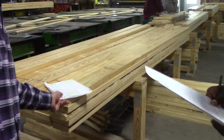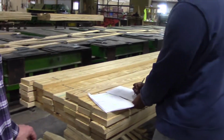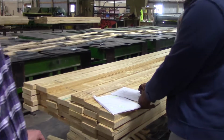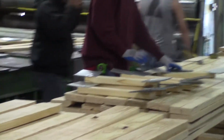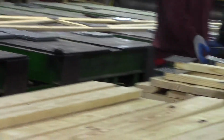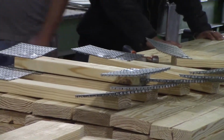So you create your truss flat. And we also mark on these trusses where the purlins and the bottom plate braces are located. That way they can put the hangers on the ground and not have to mess with it after the truss is set up in here.